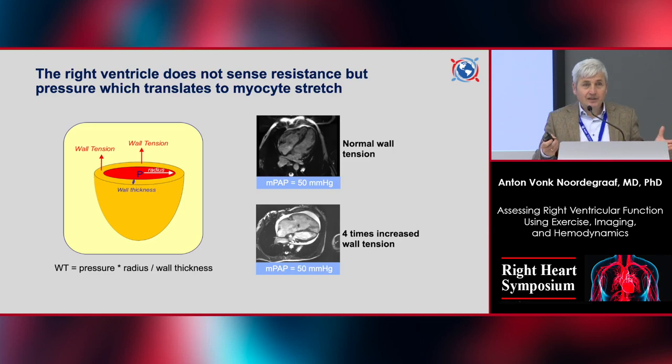Actually, the right ventricle doesn't see the load. It sees the pressure. And then we say, well, the pressure is determined by the right ventricle itself. That's correct. But when the right ventricle produces the pressure, it also gets its reflection on the myocardium, and that causes myocardial stretch. We know very well from physiology that it's the wall tension which determines the stretch on the myocyte. So hypertrophy in itself is not bad, because it improves the wall thickness and by that reduces the wall tension. Enlargement of the right ventricle is bad, because it increases the radius, and by means of that formula it is bad.